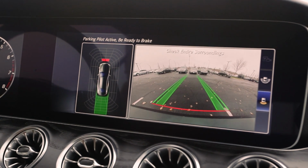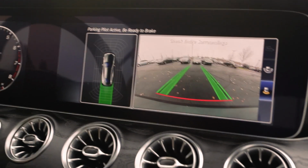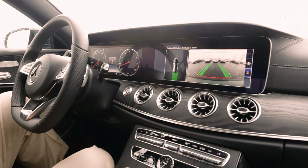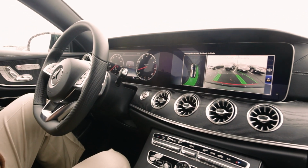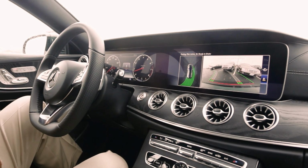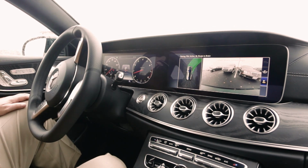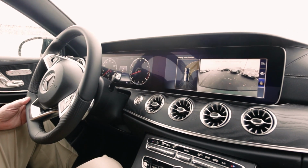We have green lines. Again, remember you're responsible for watching the traffic, but the car is going to pull itself out of the space. It will react to traffic coming down, but just know that we're not in autonomous driving yet and you still need to be aware of your surroundings at all times. So the car's pulling out of the space. It's going to spin the wheel completely around. Be prepared to take the steering wheel back, and that's how it exits the space.